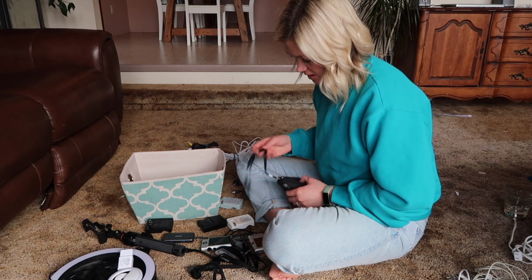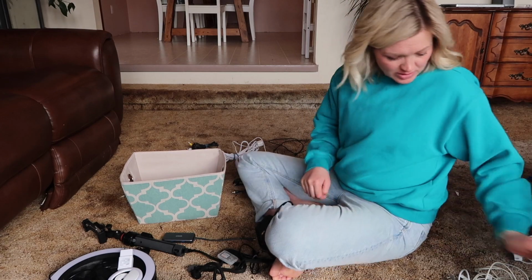Let's get all this stuff organized. I'm gonna need to get some bins. I'm gonna go downstairs. Okay, so here's what I'm gonna do. I'm gonna separate into stuff we use every single day, which can just go into the kitchen, in the drawer, because we're using it all the time. Chargers and headphones, connectors, things like that.